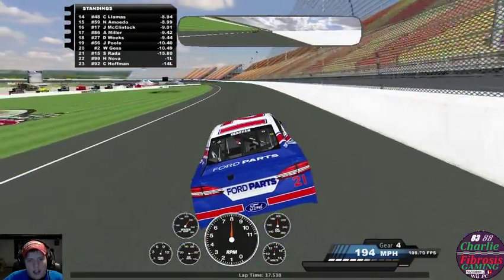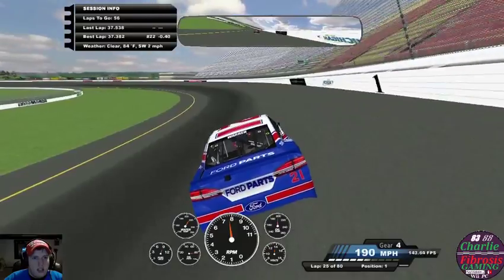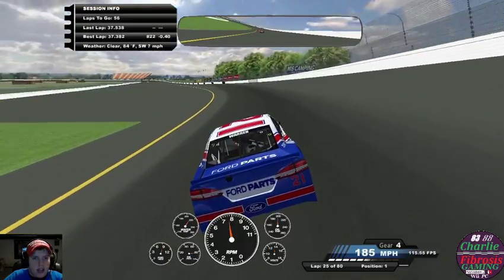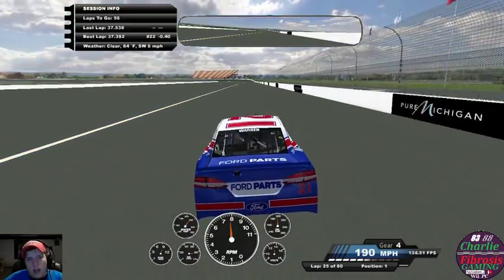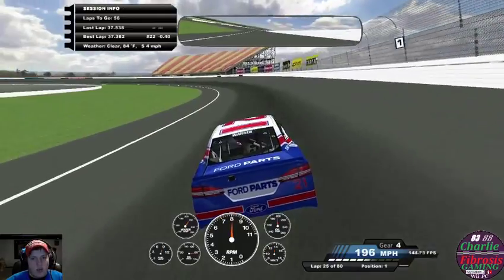Cross the line. 7, 5, 3, 8. Lap times are mostly consistent. 37.x, about 2/10 slower. Not too bad. Now on lap 25, so.